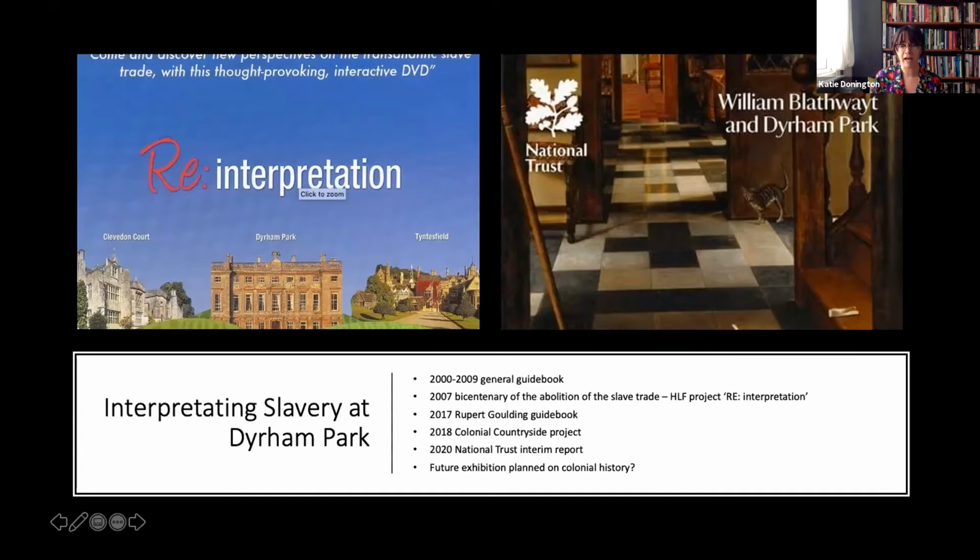She also looks at quite a pivotal moment within the house's history, which was when the Heritage Lottery Fund reinterpretation took place at Durham Park and used a variety of different media methods to engage local people, school children, elders in the community with these different histories.